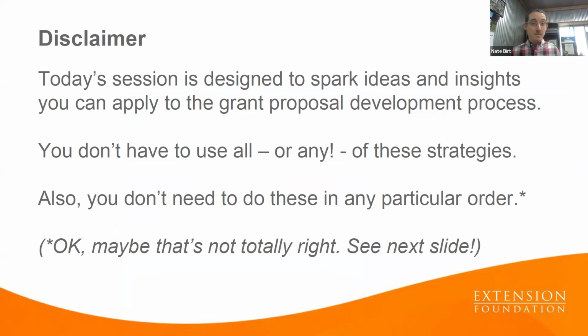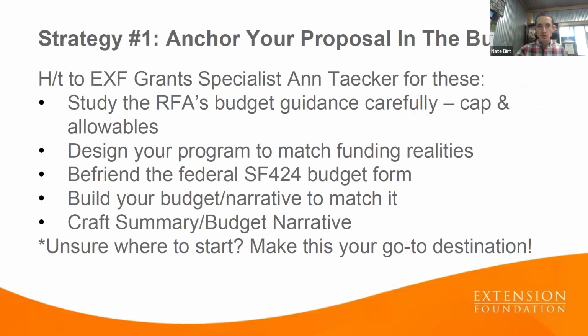I did go ahead and number them just so I can easily talk about them in this presentation today, but they are not listed in any particular order, maybe with the exception of the very first item. And so with that, I am going to go ahead and jump straight into strategies. So strategy number one is anchor your proposal in the budget.